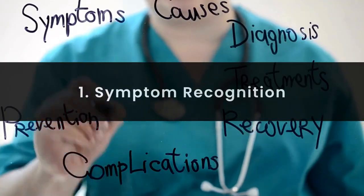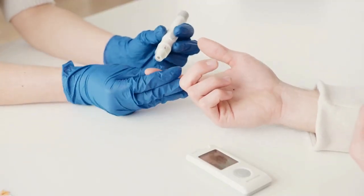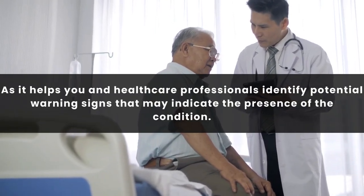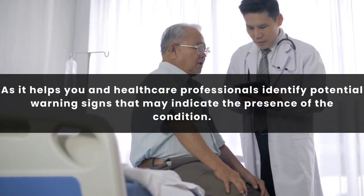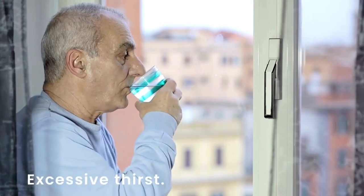Number 1. Symptom recognition. This is a critical aspect of diagnosing type 1 diabetes, as it helps you and healthcare professionals identify potential warning signs that may indicate the presence of the condition. One of the hallmark symptoms of diabetes is excessive thirst.